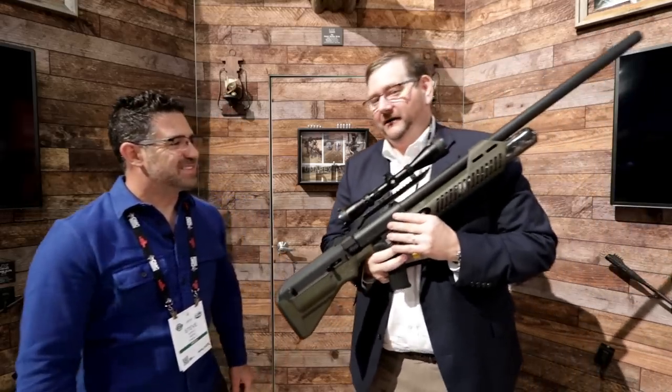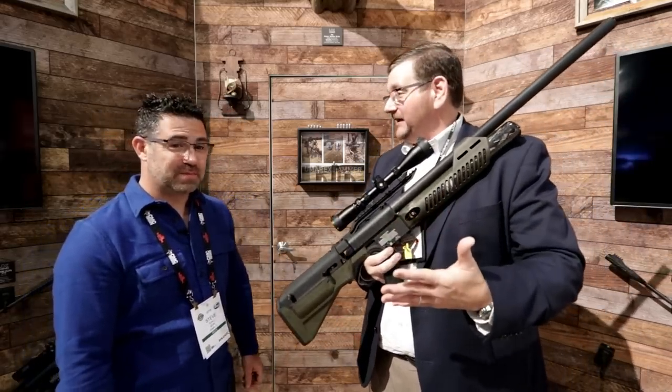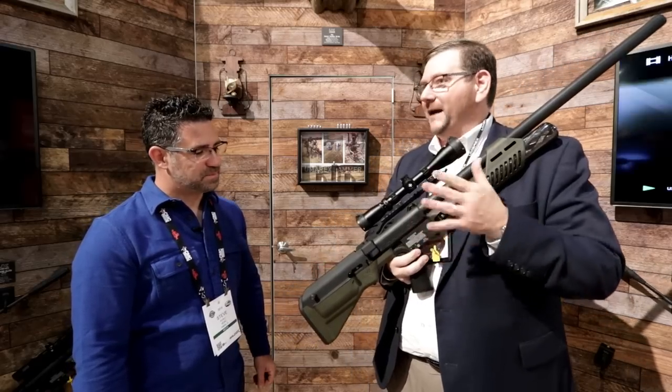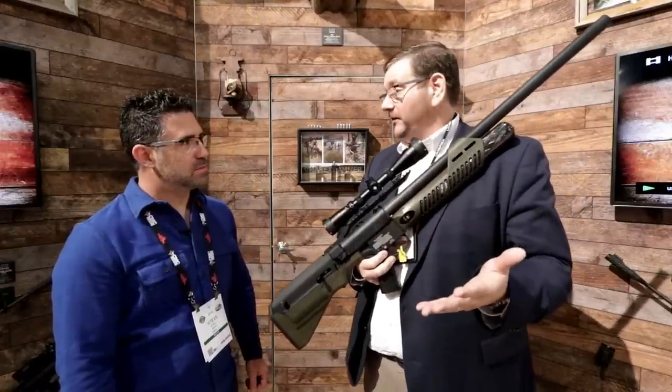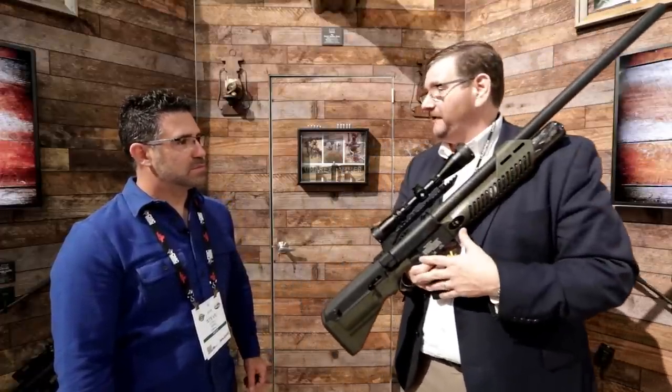Yeah. So let's talk about how much. Okay. $799. What we're trying to do is make this affordable, where you can get out there and hunt at an affordable price. Not too much more than a lot of normal bolt action 30-06 308 rifles out there.